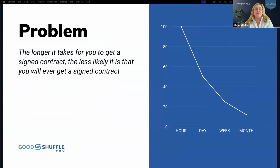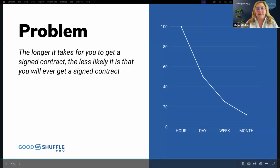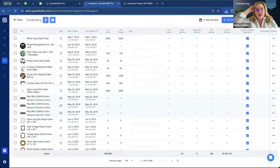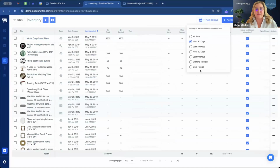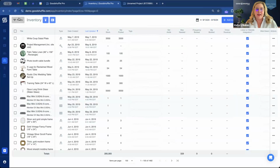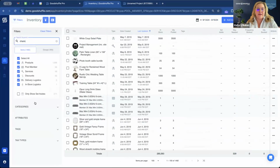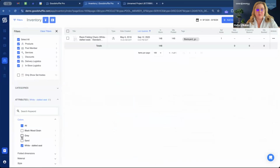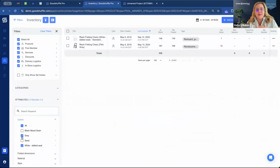I love the ability for you to make things as easy as possible on your team to keep items updated as well. So on our inventory page in Good Shuffle, we make it so easy for you to have access to what availability looks like. So if you don't want to go through the process of creating a full contract or checking inventory that way, also easy for you to jump in and use this reporting feature and say, okay, let me take a look at this weekend here. And I can search and say, hey, what chairs do we have available that are white or gray? So you can drill down on the information that you're looking for.